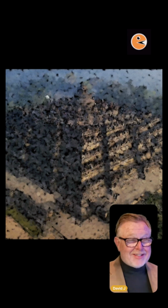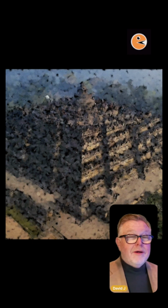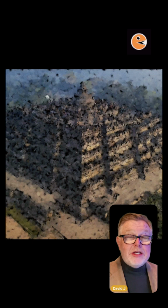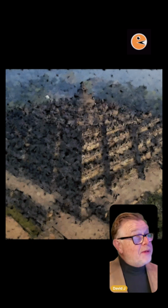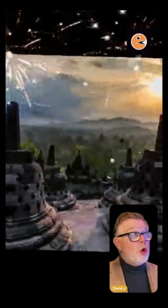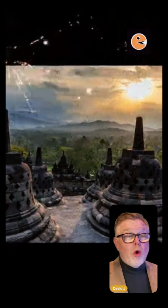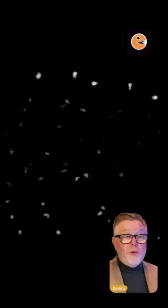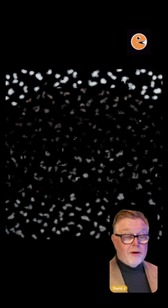Who knows what this one is? Who needs another hint? It is located in Java, Indonesia. It was built in the 9th century, but not super old. Who knows? This is Borobudur Temple. Yeah, Borobudur. Say that 3 times fast.